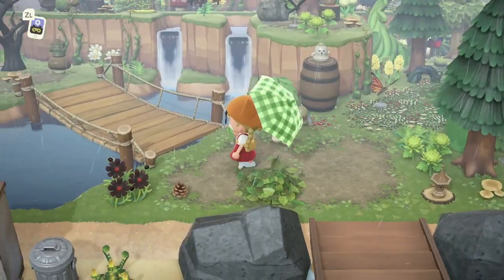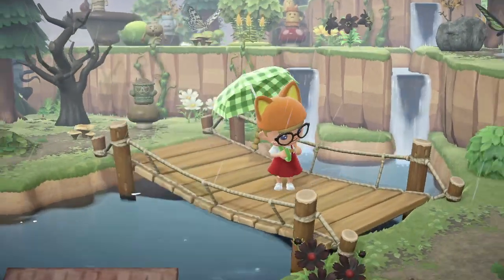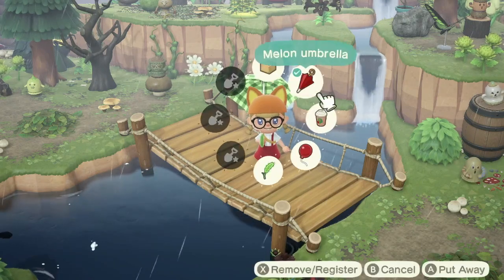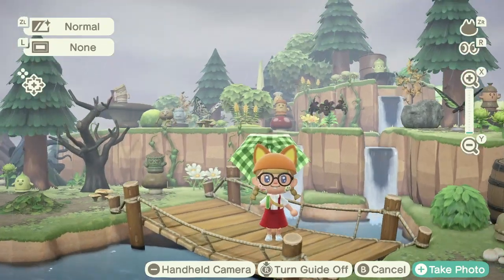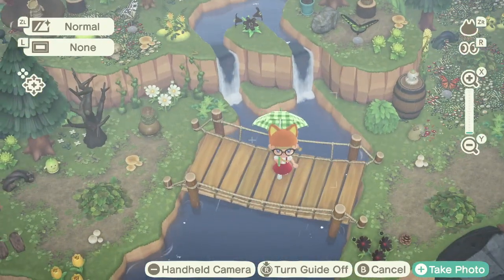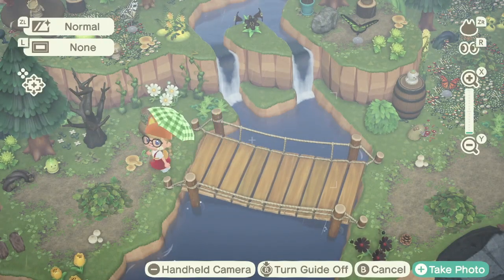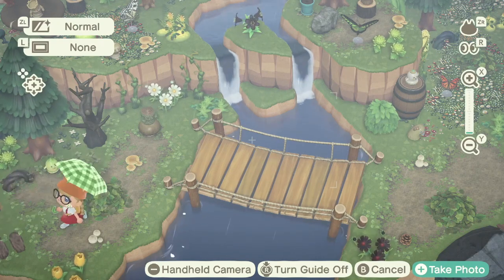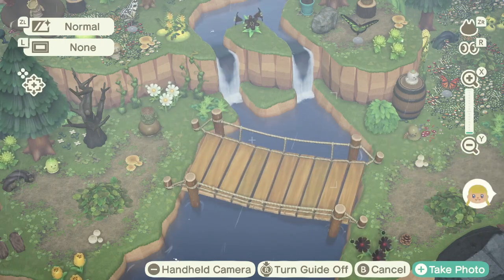All right, this bridge over here is just calling my name. So we're going to go ahead and go this direction first. Look at this. What is happening? I feel like I keep exiting out of my camera on accident. Look at this. So pretty. Let me get out of the way. I have to go over here. There we go.